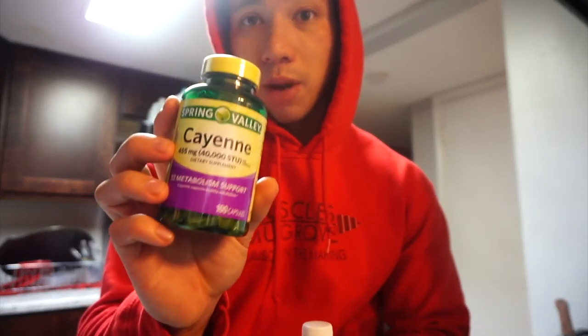Another thing, take one of these with every meal. Cayenne pepper. What it's going to do, first of all, is help boost your metabolism a little bit, which in turn will speed up fat loss. I saw great results doing this with my last prep. So just one of these every day.